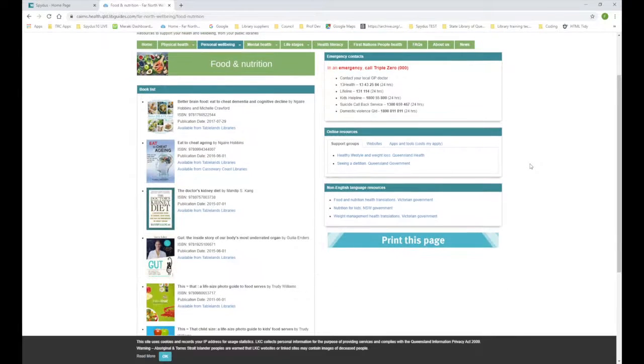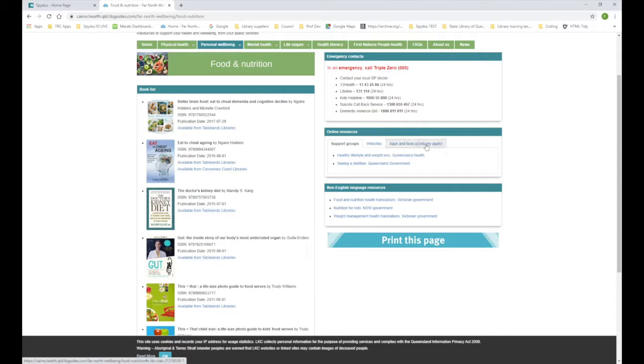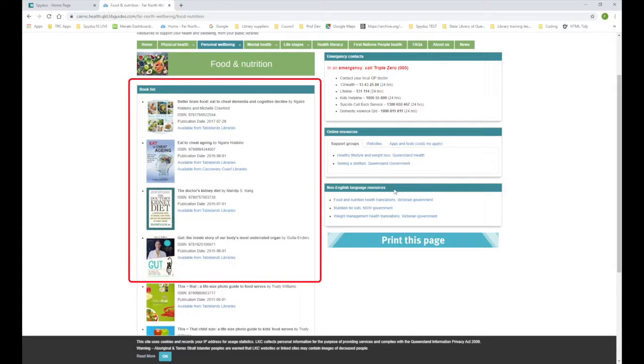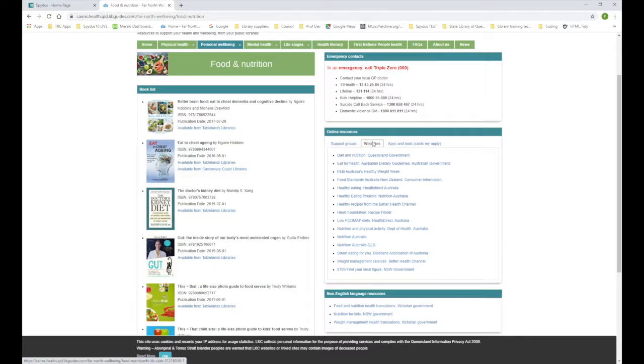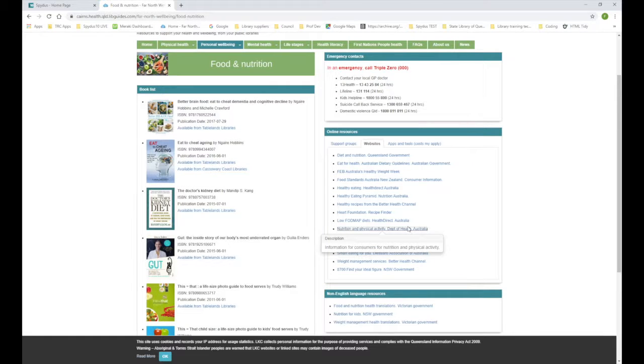Each topic is set up identical and is divided into several boxes. On your right you will find emergency contacts, online resources such as support groups, websites and apps. On your left-hand side is a book list box. Most of the books are available from Tablelands Libraries and can be borrowed for free by members of the Tablelands Library service. The online resources box is divided into support groups, websites and apps. For some of the apps, a charge may apply.